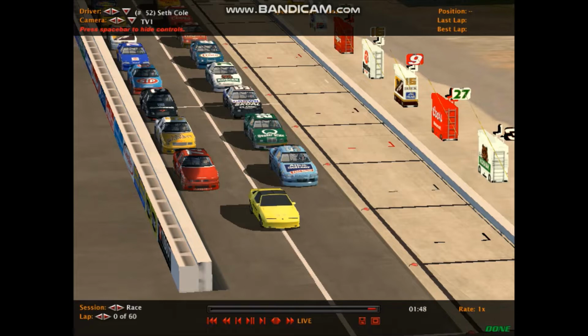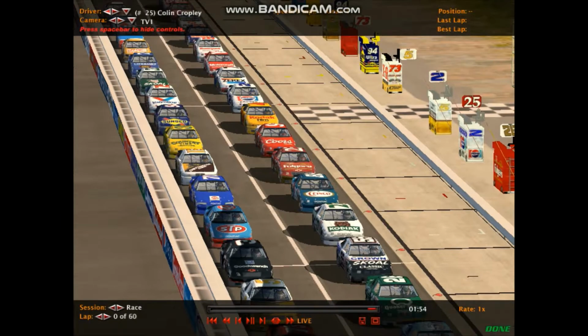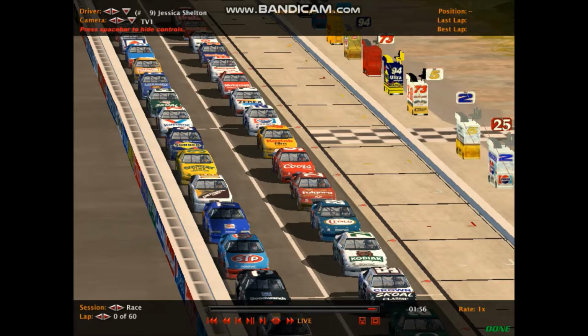Row 5 has number 88 Laura Chung, and number 70 that is Daniel Voiles, the AC Sparkplugs Rumple Furniture Pontiac. Next row down is number 25 Colin Cropley in the Folgers Chevrolet, and beside him will be number 16 Alexander Rowe in the Chattanooga Chew Buick. Next row, number 9 Jessica Shelton, the Coors Melling Ford, and she'll be alongside number 30, the winner at Talladega this season, Allison Rain, a Country Time Pontiac.